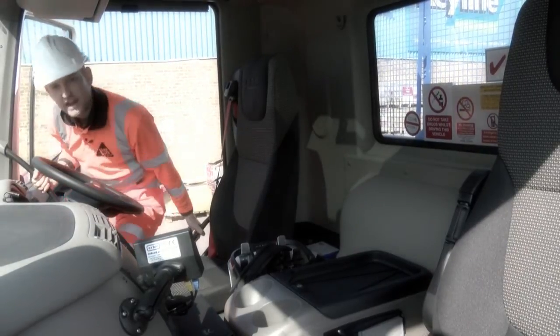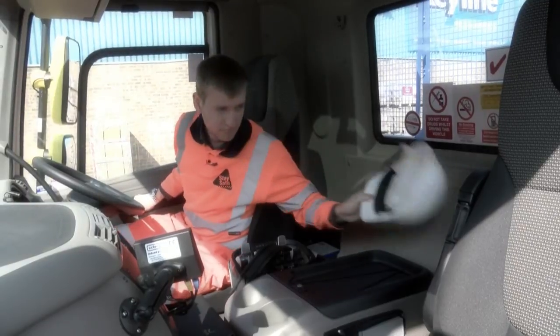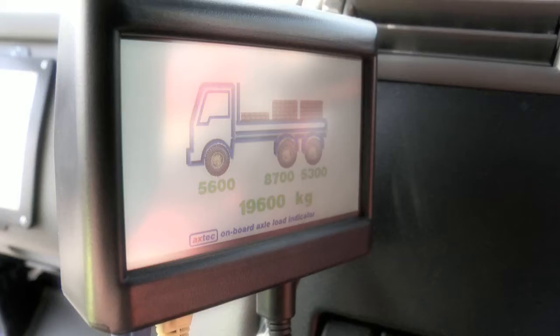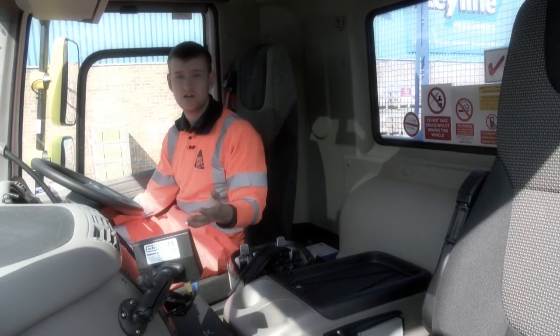When the driver enters the cab of the Keyline vehicles, he will see that we have the Axtec onboard weighing system, so he'll be able to check whether any of the axles are overloaded before he goes out of the yard.